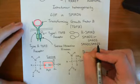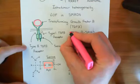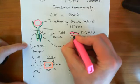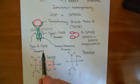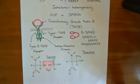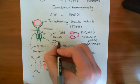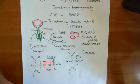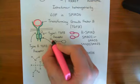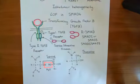Right, okay, so this R-SMAD, or this SMAD2 / SMAD3, which I'll denote in this purple colour here, is going to come over to the type 1 TGF-beta receptor, and the serine threonine kinase of that type 1 TGF-beta receptor, which is now active, is going to phosphorylate the R-SMAD and change its conformation. So let's show the R-SMAD phosphorylated now and conformation changed. Okay, what's going to happen is this R-SMAD, which is either SMAD2 or SMAD3, is then going to form a complex with a protein known as SMAD4.